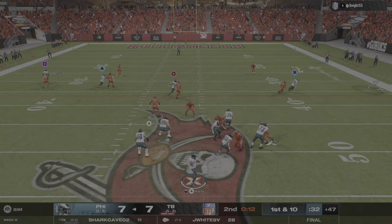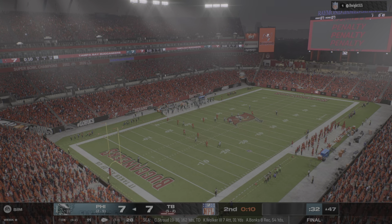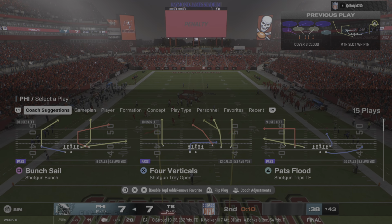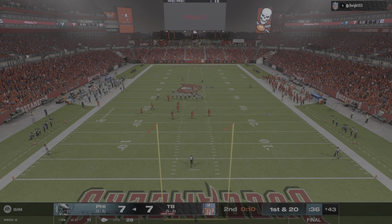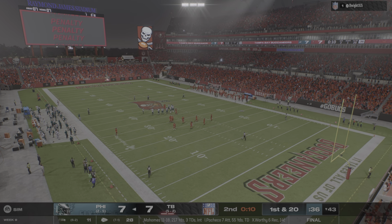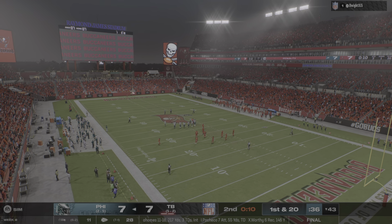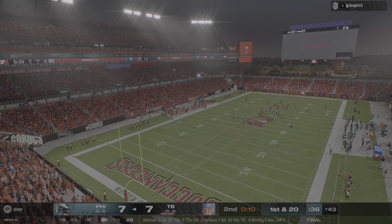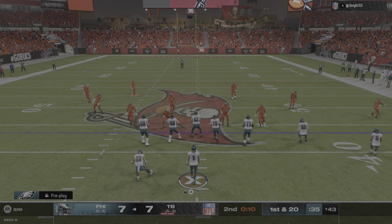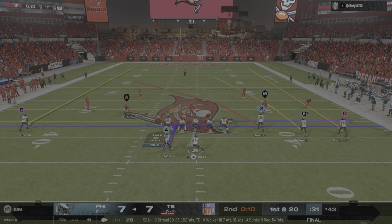They go play action with Hurts. Open man is Goddard, the tight end. And he is out of bounds inside the 35. So following the hold, they're in a bit of a hole here with a 1st and 20.